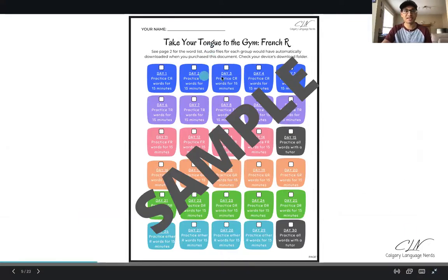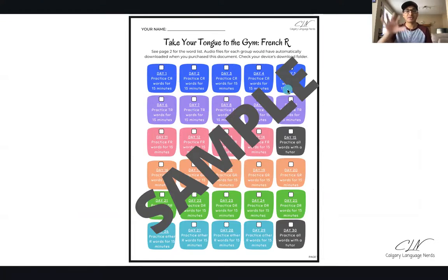So it's organized as like a 30-day checklist of sorts. Each day has a different task that you have to do. I've organized it in 5-day increments. So 5 days you practice French words that have a CR, as in the letter CR. 5 days you practice TRs. 5 days you practice FRs, so on and so forth.